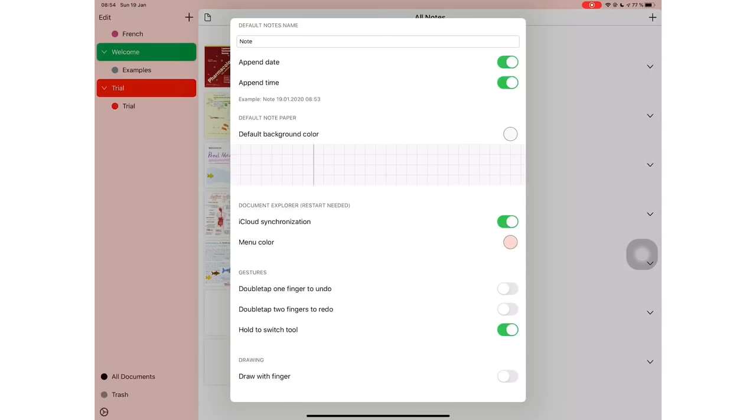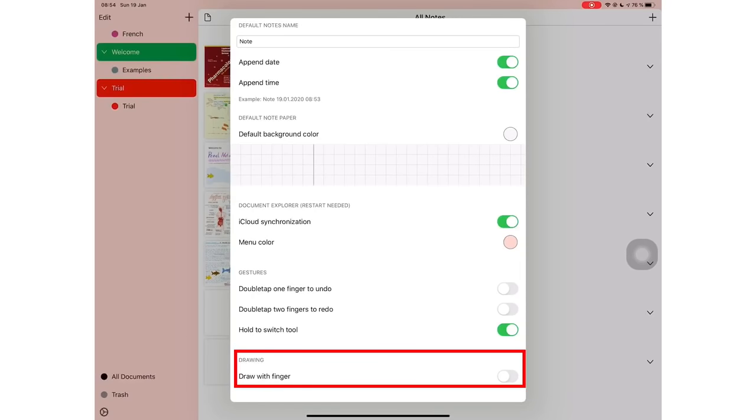So this is why I have mine turned off, but I have left one gesture that is useful. On the page, you guys will see me using this a lot. You long press to bring up your toolbar anywhere on the page, and I think that's actually a very useful feature to have. You have the option to draw with your finger.